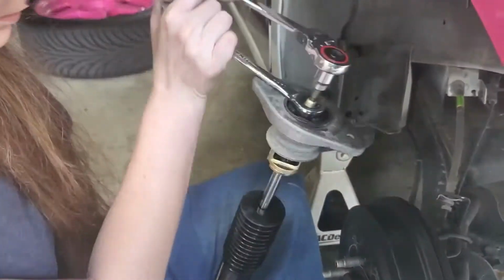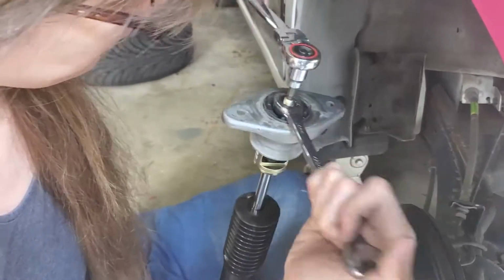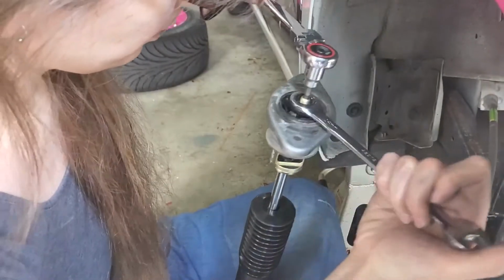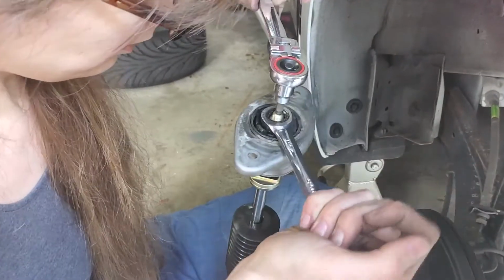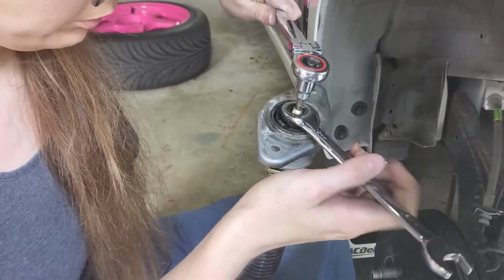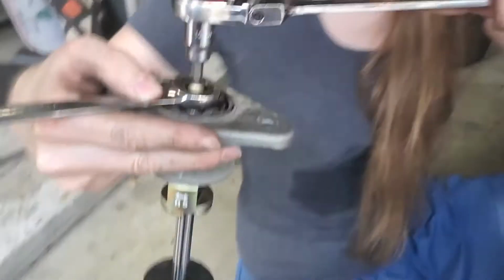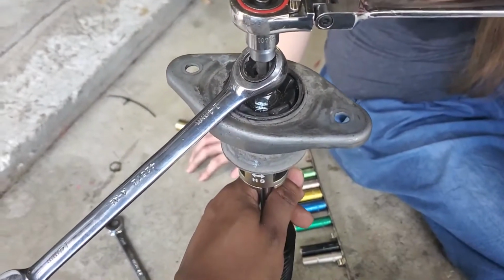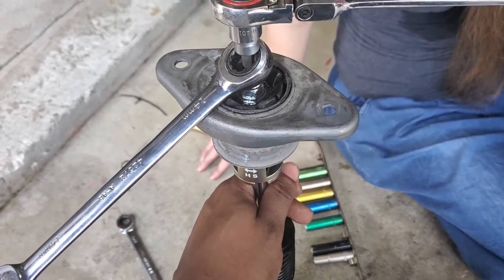Again, they didn't really give a lot of specs to come with this, so right now we're going to aim for probably about 60 foot-pounds, maybe even less than that. Just basically really hand tight. I won't go any tighter actually. Here, you get to try it. Alright, so anyway, I'm going to go ahead and tighten this down some more, and then after that, we're going to plop this on the car. But like I said, easy peasy.